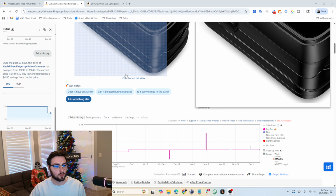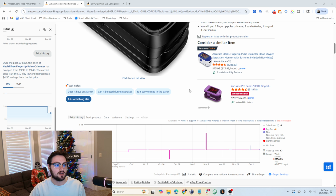Yet Amazon Rufus is saying that for some odd reason, people are buying it at a lower price than what is actually being shown. I have another example here, and this one is a bit more drastic in nature. There is this one here where we have essentially a fingertip pulse oximeter. So you can see over here on the 30-day, and we'll even go to the 90-day here, that Amazon's saying there's a major price discount right now, right?